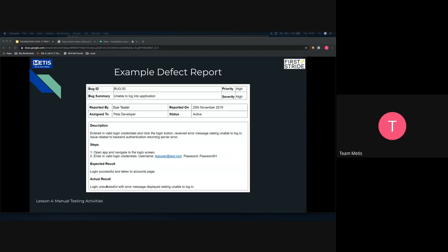As you can see here, login successful and takes you to the account page. Obviously, if we log in with valid credentials, the expected result is we should be able to log in successfully. While the actual result is basically the defect, what is happening now. So the login is unsuccessful, with an error message displayed stating unable to log in.